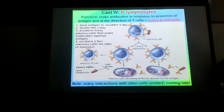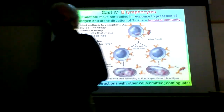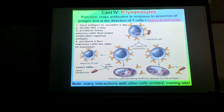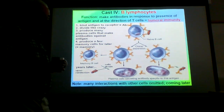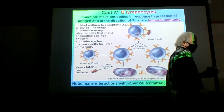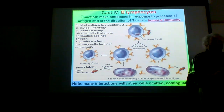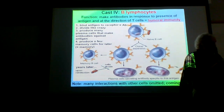All right, so then the other part of this, we've talked a little bit about this, are the antibody-producing cells. These are known as the B cells. So B cells, they are making antibodies in response to the presence of the antigen. And the T cells are essentially directing this. This part of adaptive immunity is known as humoral immunity because it is coming from the differentiating B cells that are found in the blood and the bone marrow. All right.